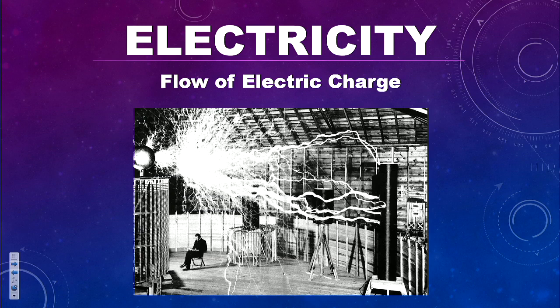Alrighty, this is electricity now. This is a picture of my favorite scientist, Nikola Tesla. He's responsible for inventing a bunch of cool things. I think he invented Bluetooth.